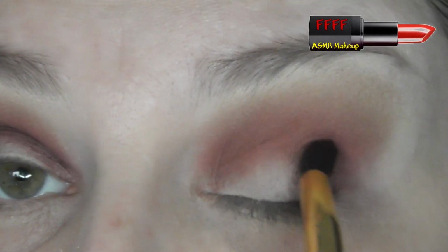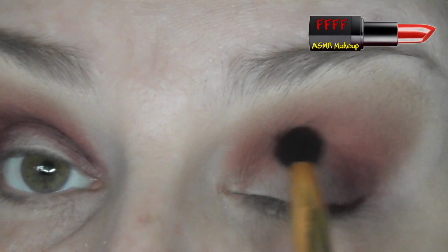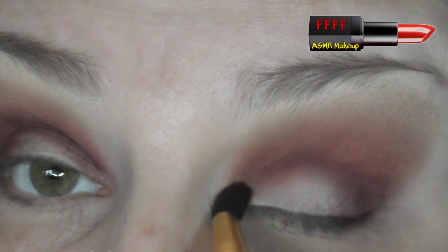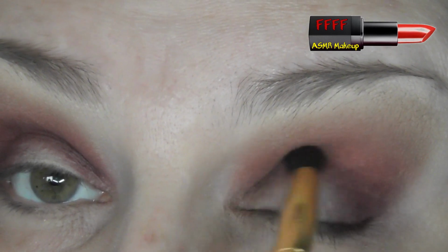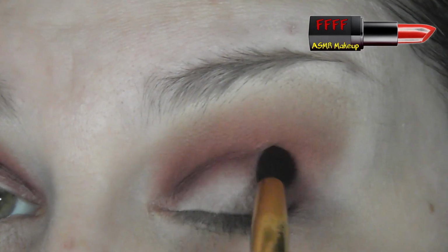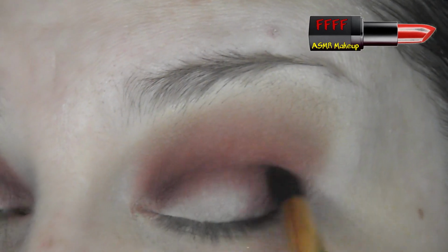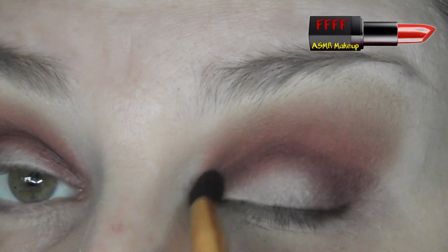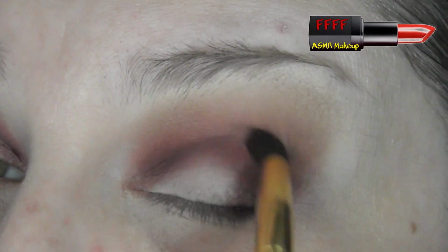Pick up some more of that pigment, and I'm just going to run it through the crease. And then very, very gentle, very soft circles just to blend out.